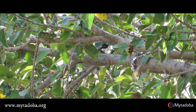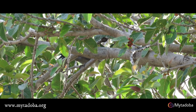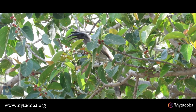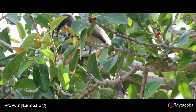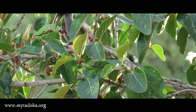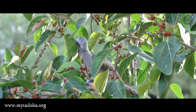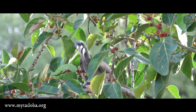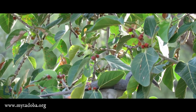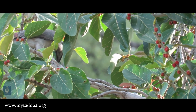In the same cluster of figs, we have found another bird, the Indian grey hornbill. Though these birds are omnivorous, they like feeding on fruits. Can you see that peculiar casque which looks like a horn? And very interestingly, these are the only birds in which the first and second neck vertebrae are fused together, which provides a stable platform for carrying that heavy bill.